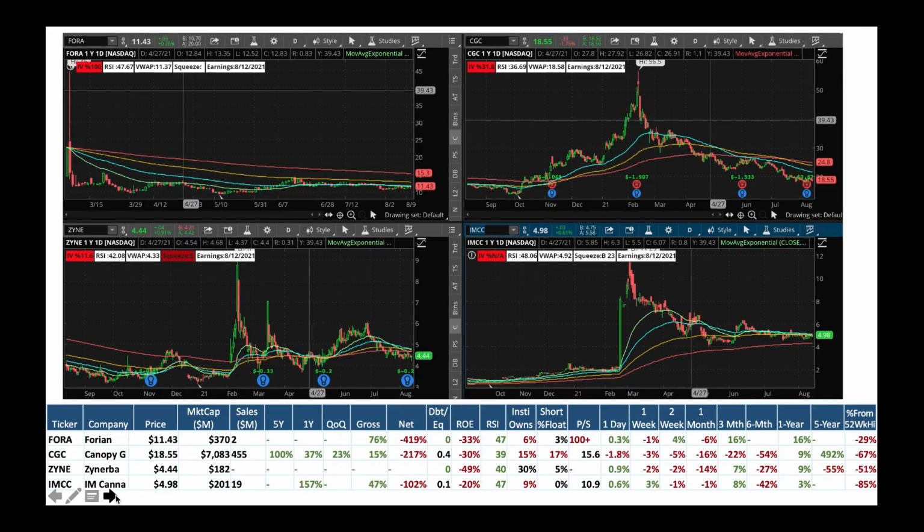So with that, let's look at one more screen here. You got Flora. Flora is right here. Stock is marking time, as you can see here. Below its 200-day moving average, below its 100-day moving average, trying to bounce off of its 50 and 25-day moving average, as you can see here. And right now RSI is 47, which indicates the stock is sold off.